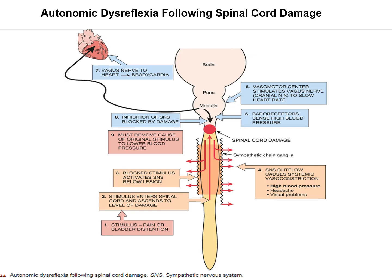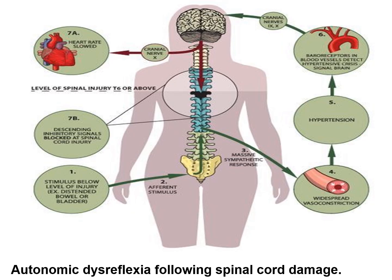Here's a picture of the autonomic dysreflexia and really what is actually occurring there.